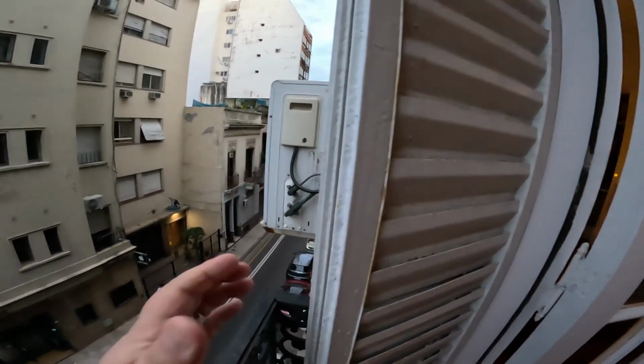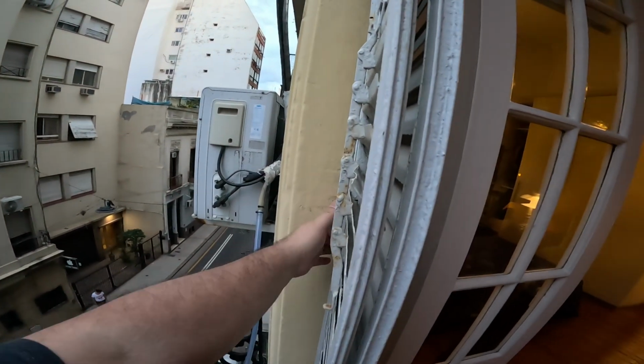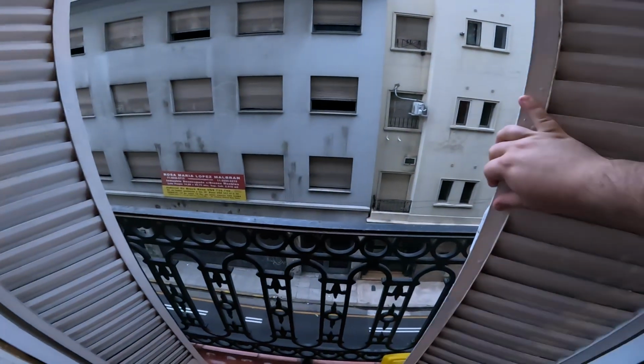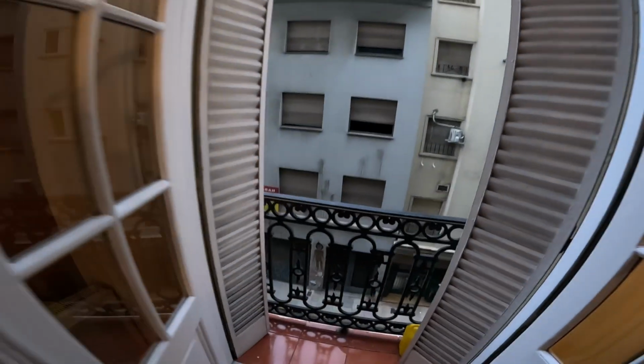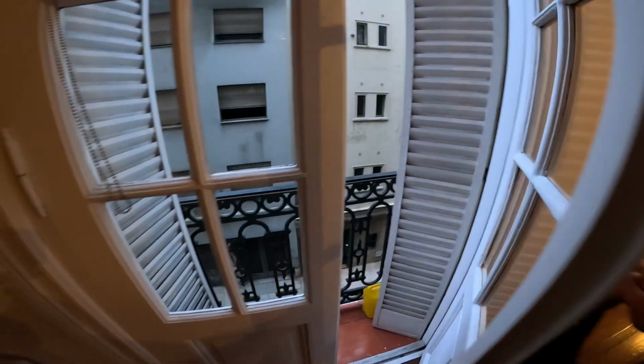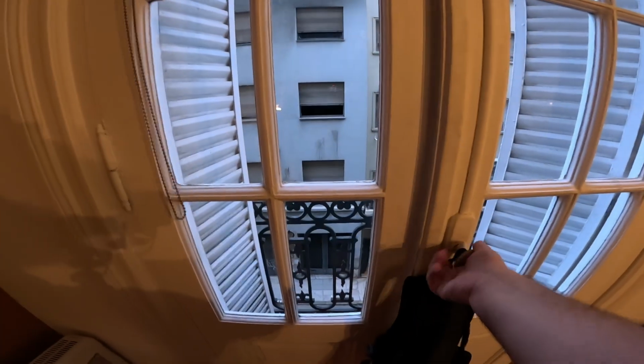And then these guys, if you close them, then they make the room really dark. They're like the original blackout, but not curtains. They're like iron doors. And so at night we usually close them just to make sure that we have darkness to be able to sleep.